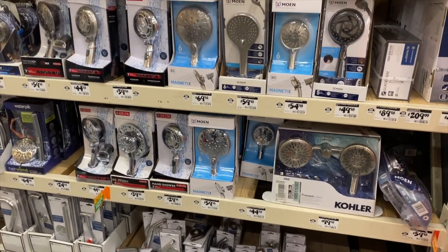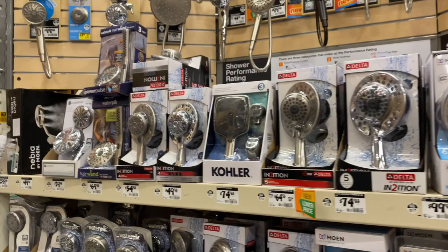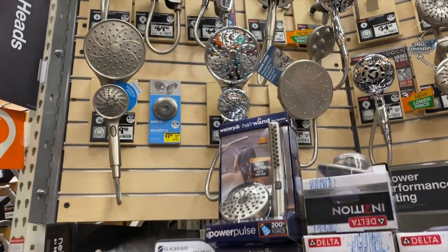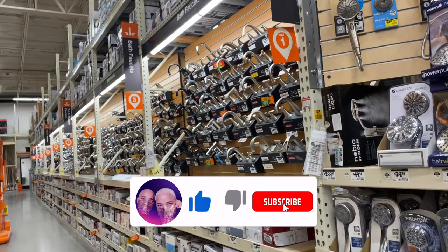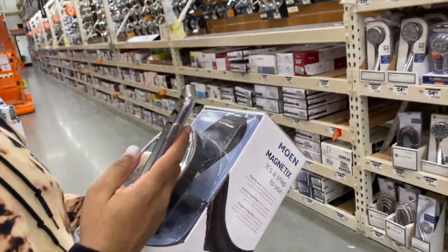So guys, we're here at Home Depot looking at shower heads because we want some big shower heads so it can rain on us, girl, like we in a waterfall, honey. I was looking at this one right here, the silver one, to match with my stand-in shower. Which one you like? This black one? Yeah, but I think that goes better with my shower. That black one? No, the brown looking one.